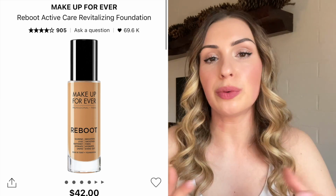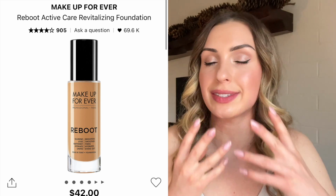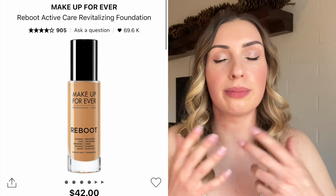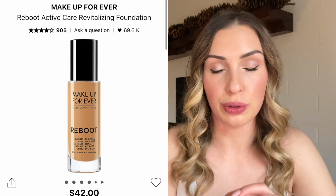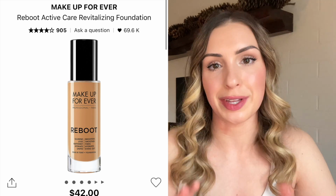It wears really well. I have dry skin, for the record, if you are new here. I feel like this keeps my skin moisturized and refreshed all day. I feel like it's gonna look good on mature skin as well. It really is a fantastic foundation. And by the way, guys, I will list down below all of the shades that I use in all of the foundations and the different things that we're talking about today.